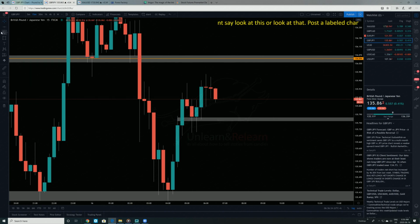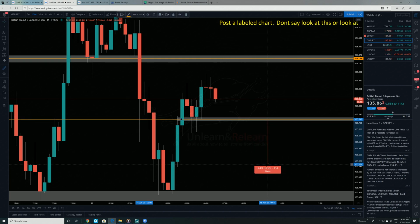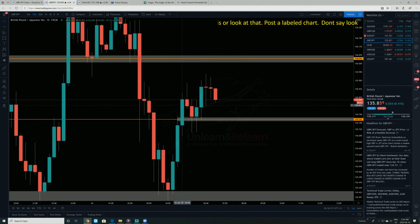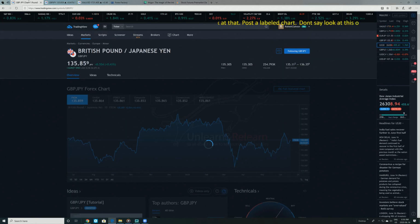I'm waiting for price to come below 135,760, so then I can take a sell coming down to this area here, 135,540, 550, around 22 pips. So just waiting right now, because right now it's just in this range, right? So just waiting.